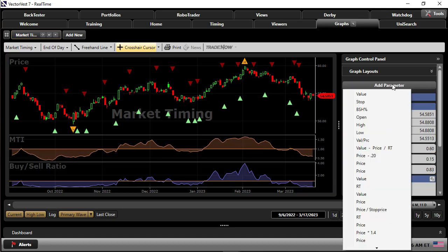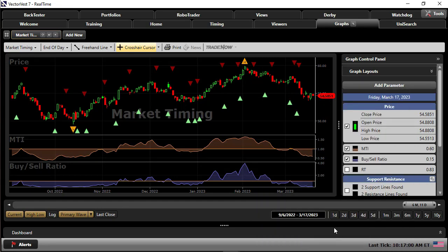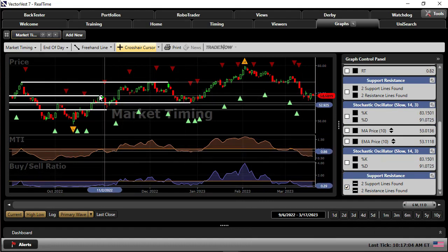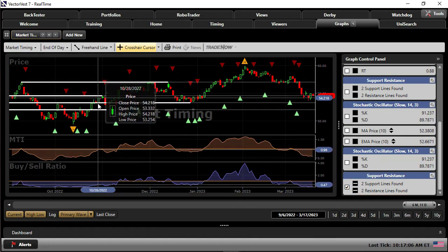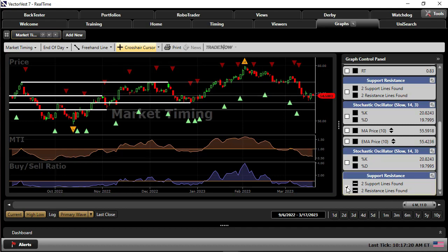By the way, if I go to add parameter here, technical analysis, click on support and resistance, we find ourselves right at this support level here. A couple of support levels here, 54.61, 53.44. So a bullish engulfing, MTI below 0.6, buy to sell ratio below 0.2, right at support. Unfortunately, we just don't have follow through today.